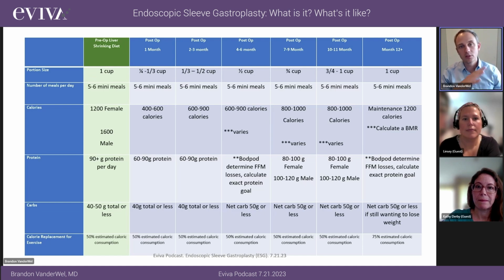And I tell people the goal is not that we're like, oh man, I'm right there. Yeah, perfect. That's not necessarily the goal. Sometimes that does happen, that's great. But really the goal is you have your portion size, you're like, okay, all right, moving on with my life. And we have calorie guidelines, protein guidelines, carbohydrate guidelines, and then replacement guidelines for exercise. This is an example of what we do. This is kind of our starting framework.